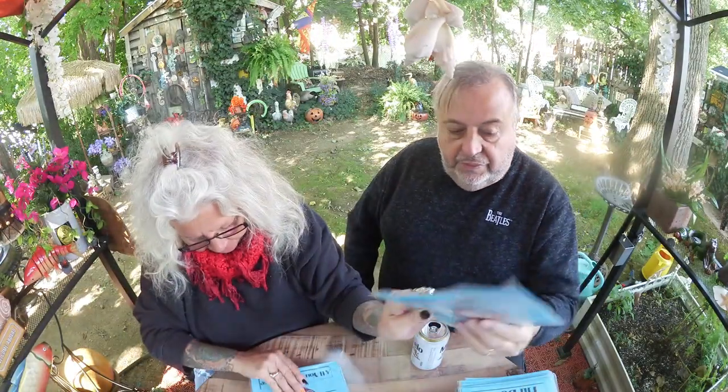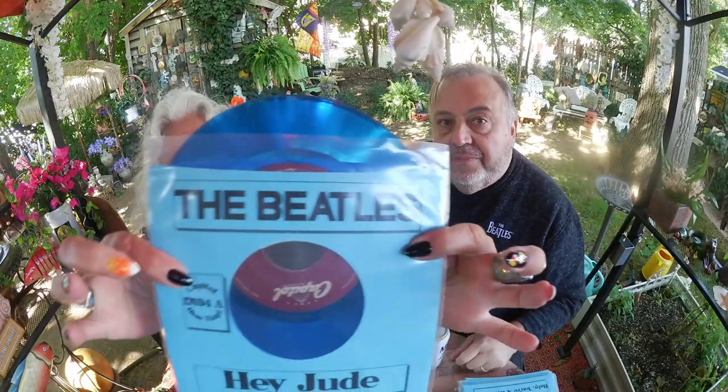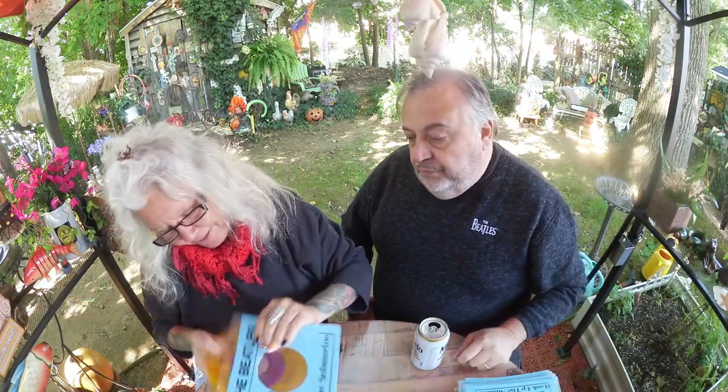Really cool. And All You Need Is Love and Baby You're a Rich Man, pink vinyl. And Hey Jude, dark blue. Revolution on that blue. Pretty blue. And then we have Let It Be and You Know My Name on yellow. Very cool. And Yellow Submarine, of course, on yellow.